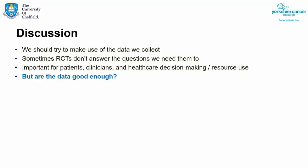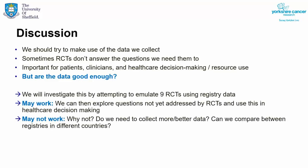But the key question is whether the data we have is good enough to allow us to do these analyses reliably. So this is what we'll be investigating over the next couple of years. If we find that the data are good enough, then we may have the confidence to start using these data to start exploring more questions beyond those addressed already in RCTs. If we find that the data aren't good enough, then we hope to identify what the limitations of the data are, whether more or better data could be collected in future so that we can do such analyses in the future.